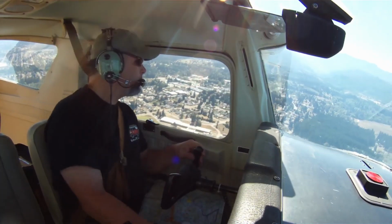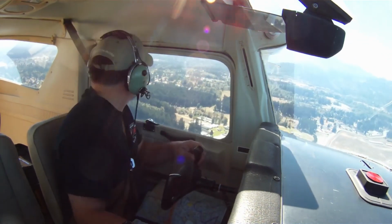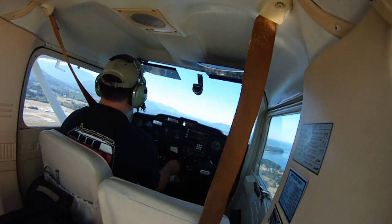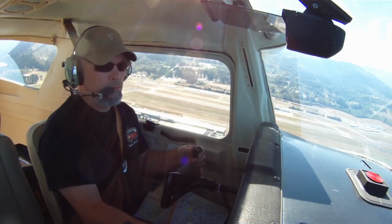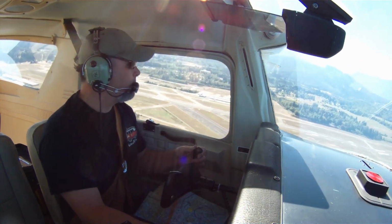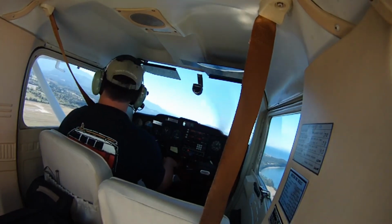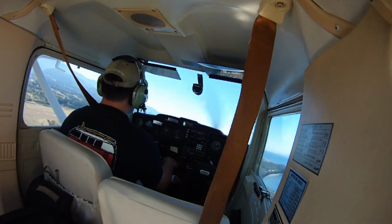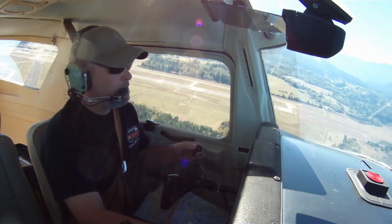So as I come on the downwind, and we'll see the runways right there starting to come into view. I'm still not correcting for this wind, and I'm getting closer and closer to that touchdown point. Now ultimately I'll be landing 180 degrees from the direction I'm traveling right now. We fly parallel to the runway. And beam our touchdown point and pull out the carb heat.